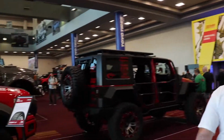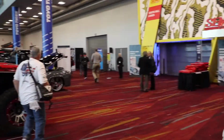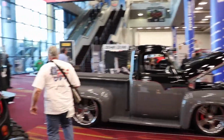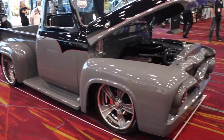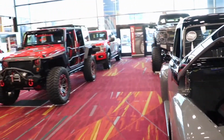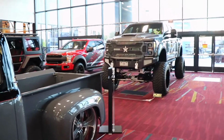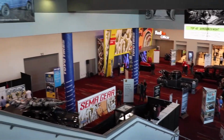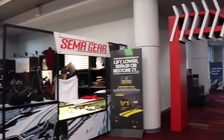Inside SEMA. So unfortunately the GoPro decided to not function, so hopefully this DSLR holds on for a while. So here we are. We're actually a little early, so we're just getting here. They're barely setting up.